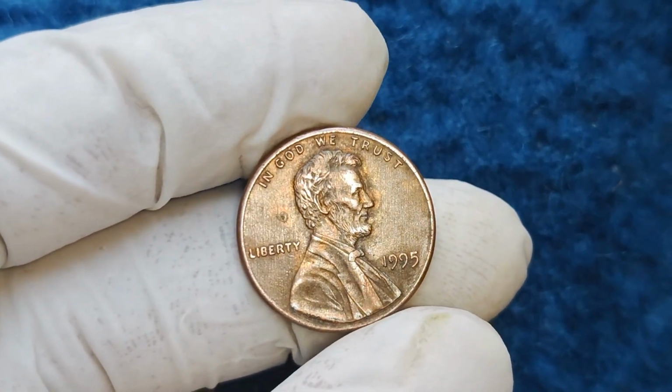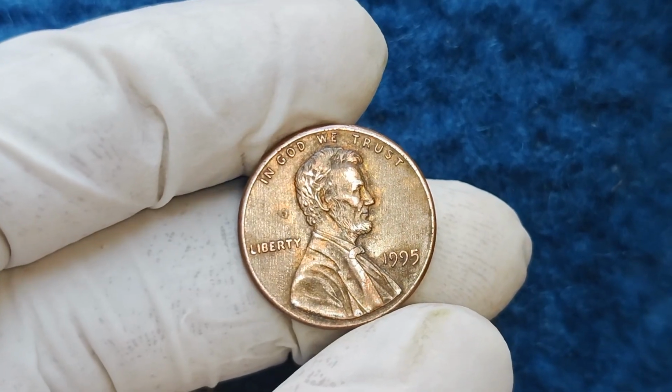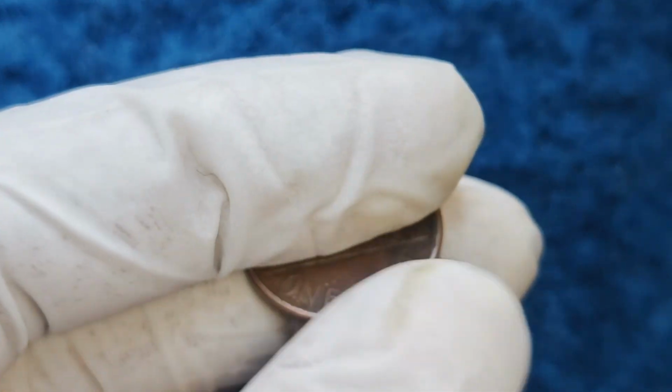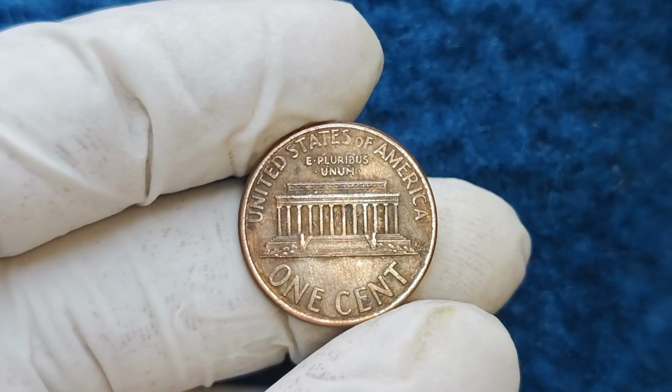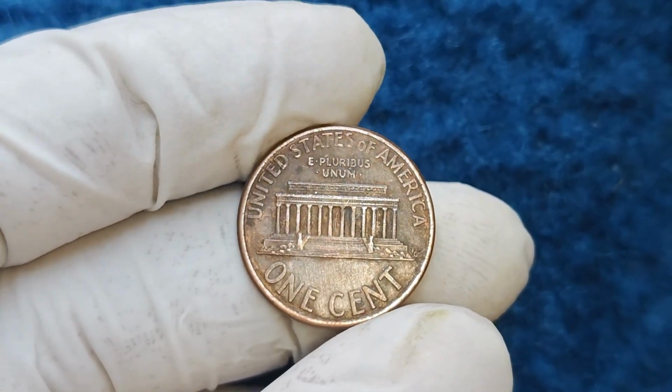In the case of the 1995 penny, the error is most noticeable on the word liberty in the phrase "In God We Trust." If those letters look a little fuzzy or doubled, congrats, my friend, you might just be holding a jackpot in your hands.